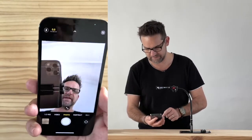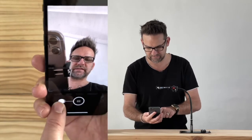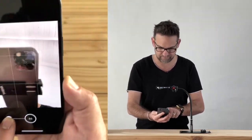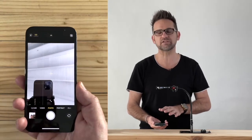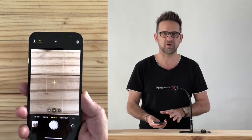Now that was just shooting a piece of timber, so it's going to look pretty boring. However, if I turn the camera around to face me, and I try and do something with myself here, so I take a couple of photos and just move around the camera, okay, there we go, I took a whole heap of photos there. Now that means it'll save all of those photos as one package in the camera roll.